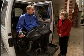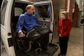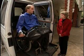The foot pedals still work on the van, even though it has hand controls. So they can still drive it just regularly.